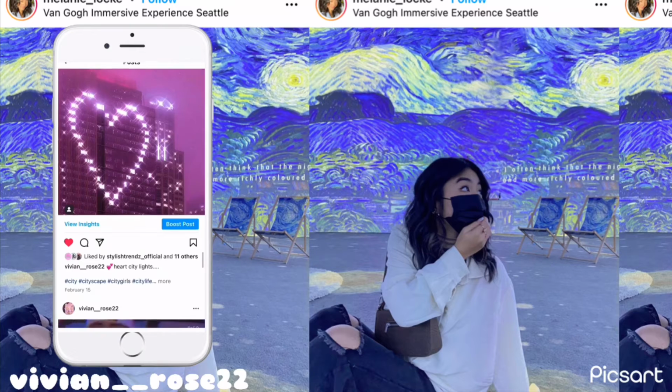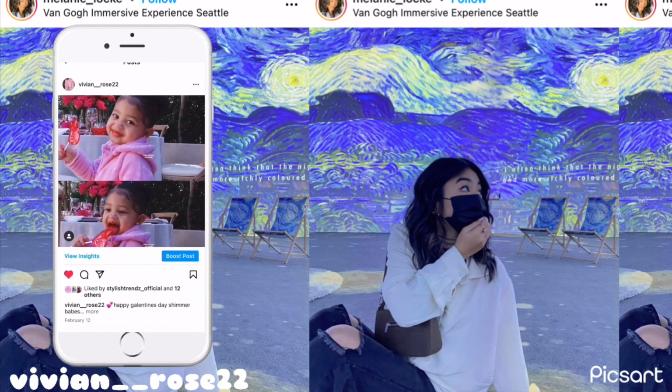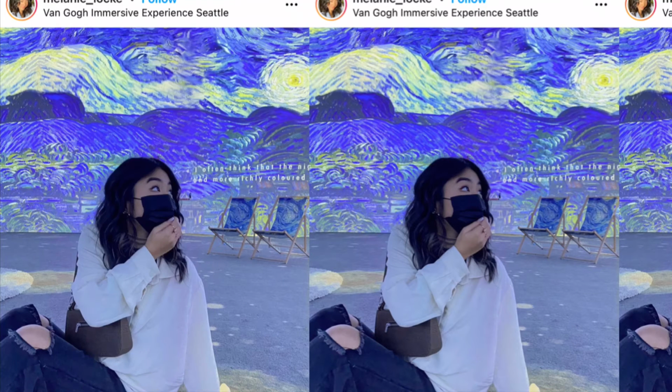I have the next photo from this girl, Melanie. I think that's what it was. I don't even remember really, but I love this photo because I love the background, and I also love her jeans, the ripped jean look, and I like her top as well.